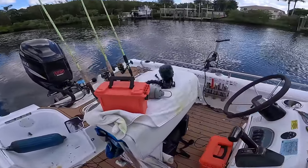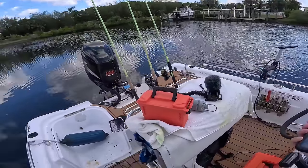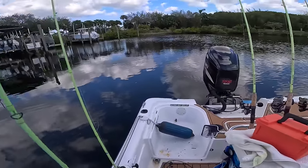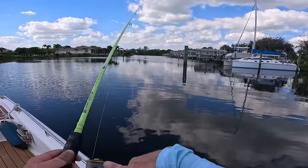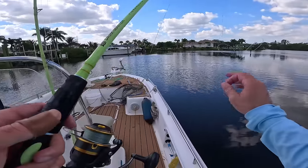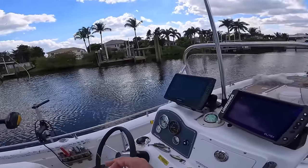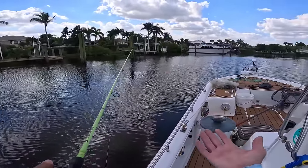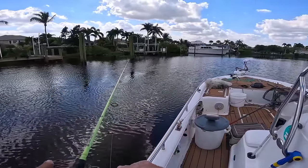Let's see what time it is. 12:38 right now. So I'm gonna fish my way out of here. I'm only gonna probably spend like 10 more minutes in here, and then we're gonna start fishing our way back downriver, because I wanna fish some other spots where we could potentially catch something other than tarpon, and also possibly something that we could eat.